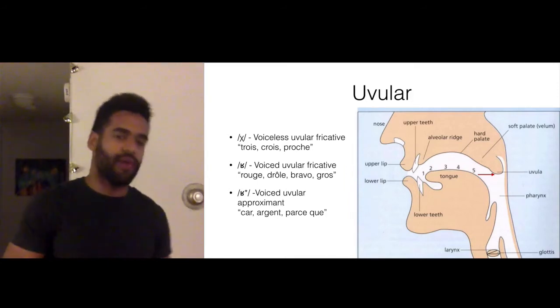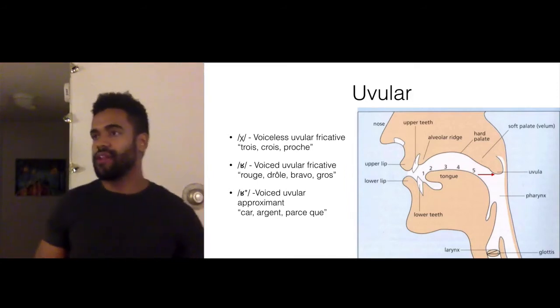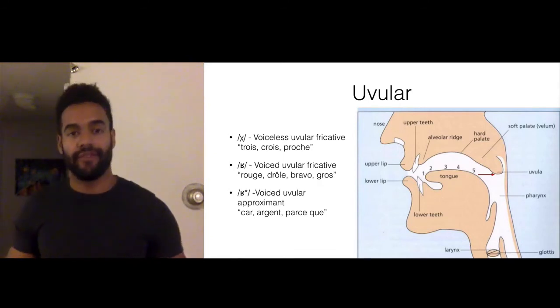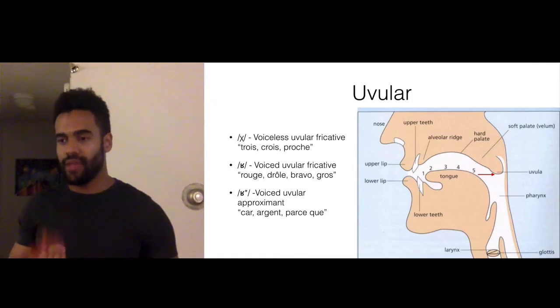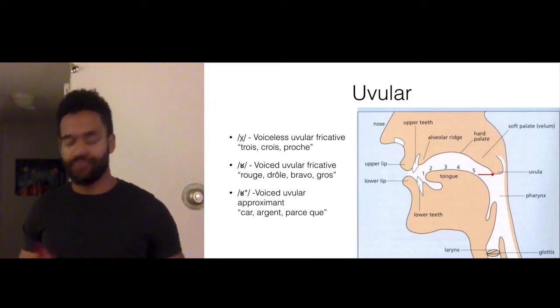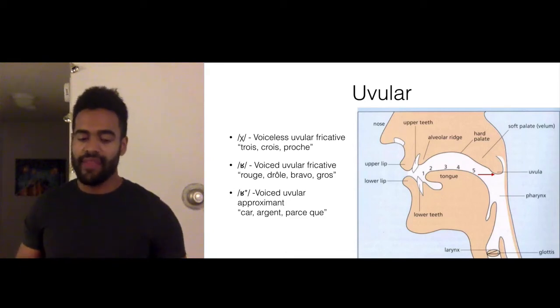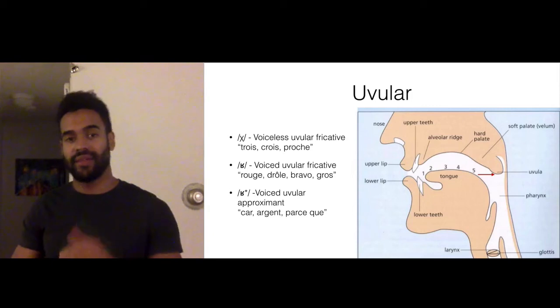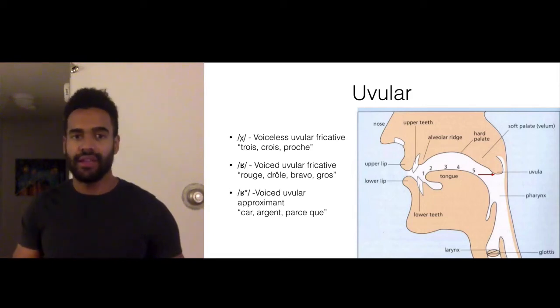Why am I including this? Why is this important? Because I find there are a lot of times where you want to mimic a French speaker when they talk very fast, but you're not able to do it. It's like, man, this is so fast, and they have all these R sounds in it, I can't get to it. The reason being, they're actually skipping those R sounds. They're dropping them or doing an approximant, which takes less energy, less movement.